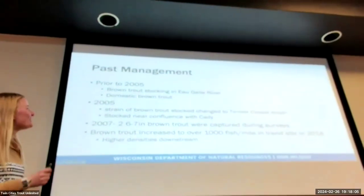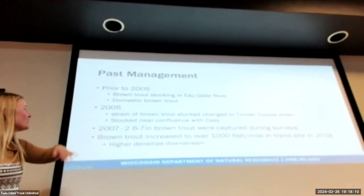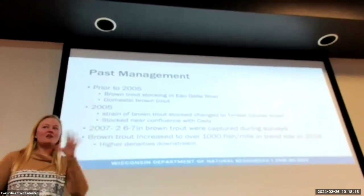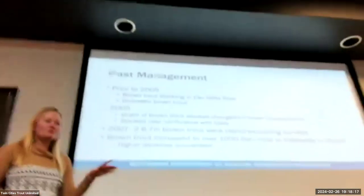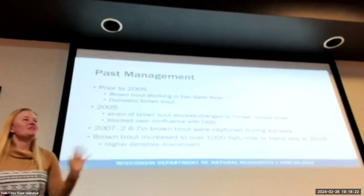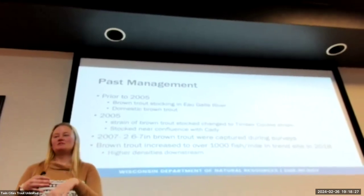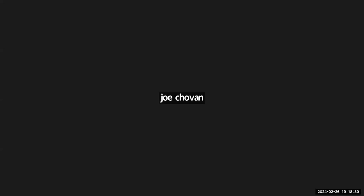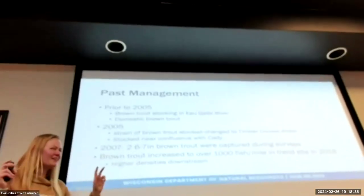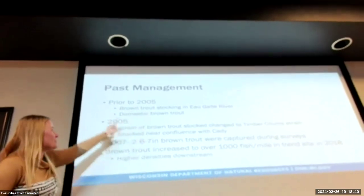There we go. So just a little bit about the past management and how we got to where we are. Prior to 2005, the Ogalle River was stocked every year with brown trout. Those brown trout were domestic strain, just meaning that this strain of brown trout has been raised in the hatchery decades after decades. It's lost some of its wild characteristics maybe, but it's very domesticated, I guess you would say. So we were stocking this strain in the Ogalle every year prior to 2005.